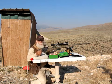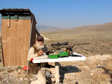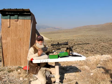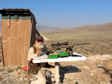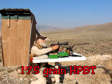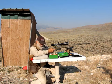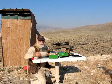This is Lapua brass. It's been annealed. It's brand new brass. I like Lapua brass. It's a little bit expensive for my taste, but I wanted to try some Lapua. And these are Nosler 170 grain hollow point boat tails. So let's see what we got going on here. Let's try one at 450 yards with dope that's a few years old.